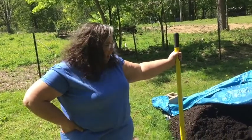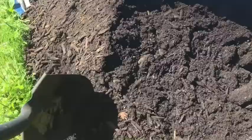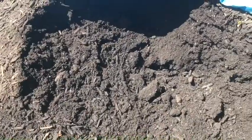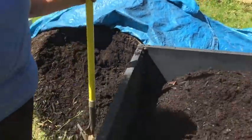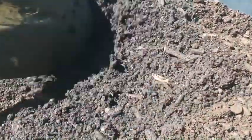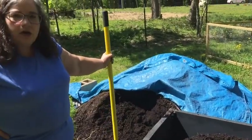I wasn't sure how good it was going to be, and it does have a few big chunks in it. Right at the edges here, you can see a little bit of big stuff, but most of it up in there is really good black gold. We are shoveling up a load to fill up some beds with. Look in there at that pretty, rich black gold.